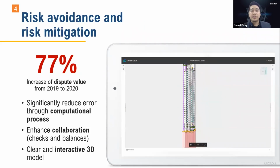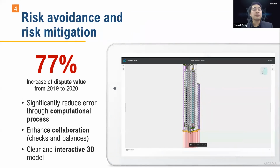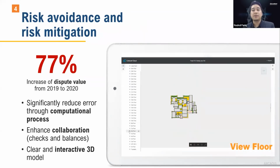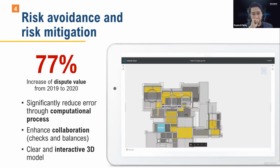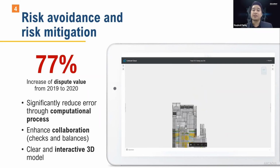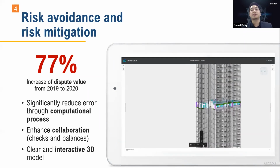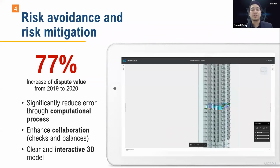Also, another report that I read recently: from 2019 to 2020, there was an increase in disputes value by 77%, from 31 to 54 million USD. And as a cost or risk professional, we should look more to the solutions that can make us avoid any future discrepancies or contract disputes due to calculation errors.